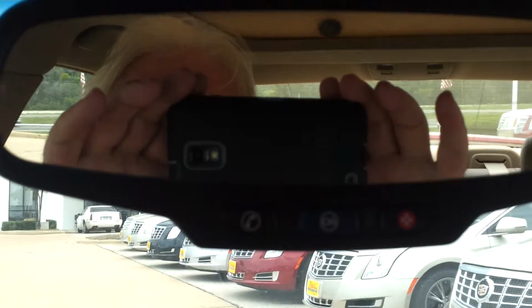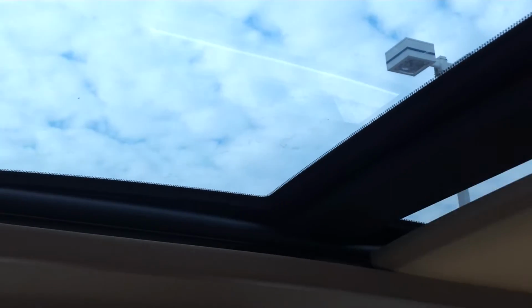On through, you've got your OnStar hookup, and then back here, you've got your controls for your garage door opener as well as your sunroof. See, this opens very large, lets in an awful lot of light. The front part of this actually does either vent or actually open up.